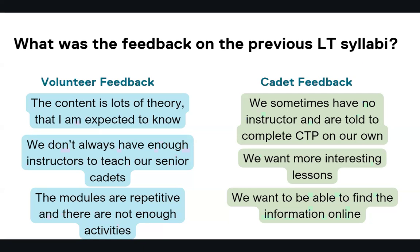Anyone that had seen the previous modules in its previous iteration will know that there were 28 modules, but a lot of those modules were exactly the same theory, but done over the course of 2 weeks, but only including maybe 2 activities in a session plan. So the reality is there was a lot that you as instructors would need to do to be able to fill up that time to make it last a full parade night or 2 sessions.